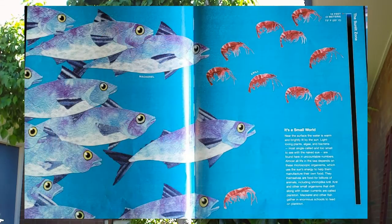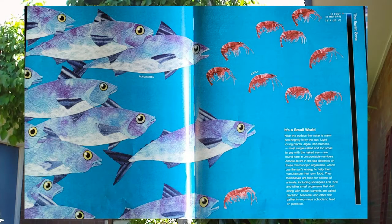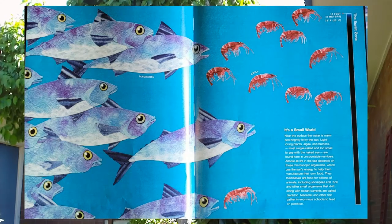It's a small world. Near the surface, the water is warm, and brightly lit by the sun. Light-loving plants, algae, and bacteria, most single-celled and too small to see with the naked eye, are found here in uncountable numbers. Almost all life in the sea depends on these microscopic organisms, which use the sun's energy to help them manufacture their own food. They themselves are food for billions of animals, including shrimp like krill. Krill and other small organisms that drift along the ocean currents are called plankton. Mackerel and other fish gather in enormous schools to feed on plankton. And the fish on the left are mackerel, and the little guys on the right are krill.